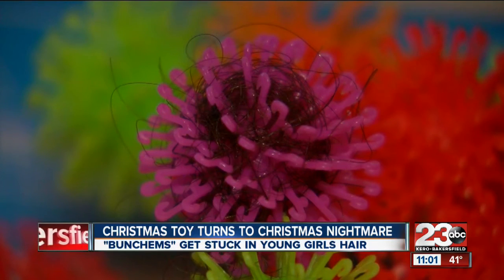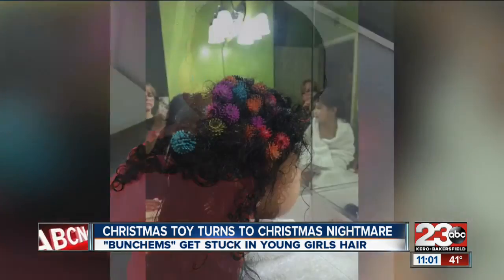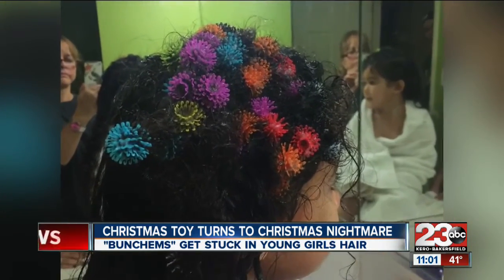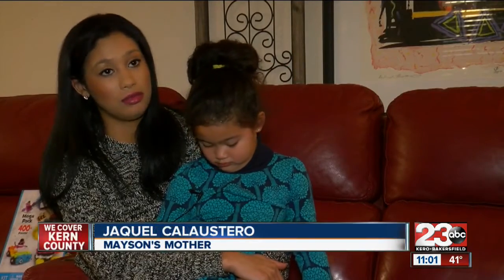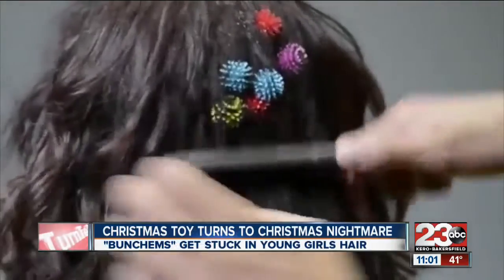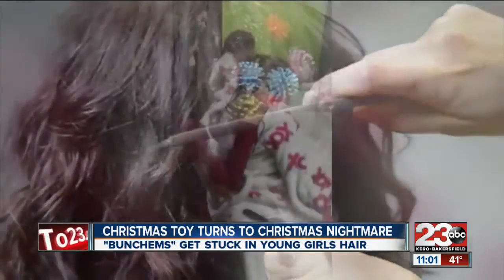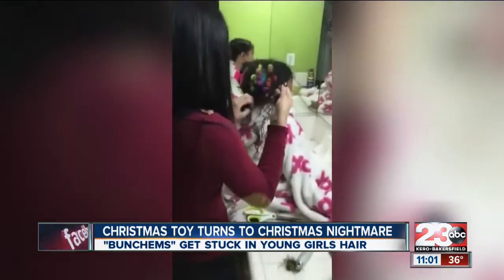That's when the tiny little hooks on each ball became entangled in her long curly hair. What was underneath just was shocking. I mean, pictures, you can see it entangled, just unbelievably entangled. They followed the steps the toy maker posted in a YouTube video, using shampoo and cooking oil, even trying WD-40 to get them out, but it didn't work.